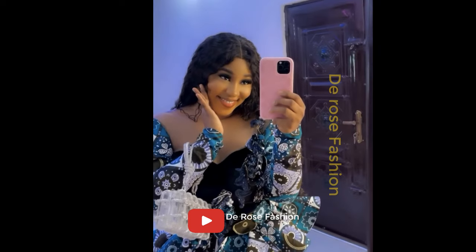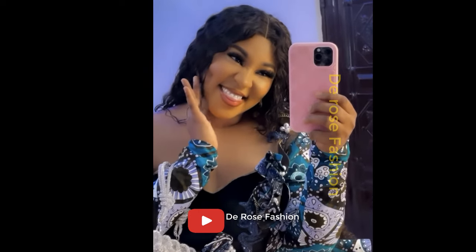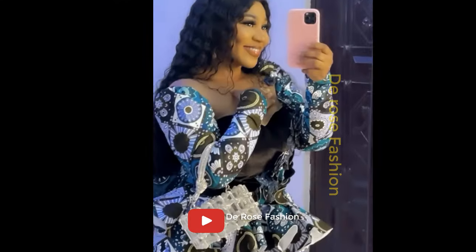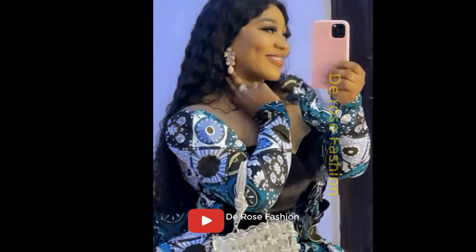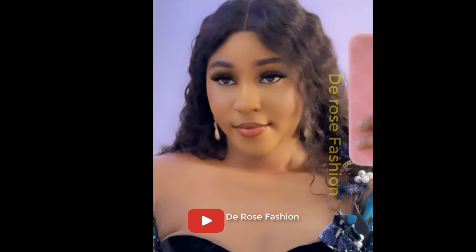Today we're going to be showing you some beautiful, scintillating, adorable and gorgeous Ankara styles. These styles are the best that you can have for any occasion that you have coming up for you. If you are looking for dresses, beautiful styles, style inspiration for your next occasion, the Rose Fashion style is the best place to be.